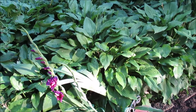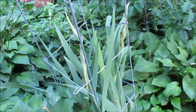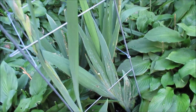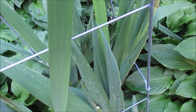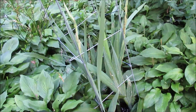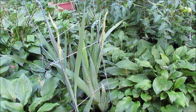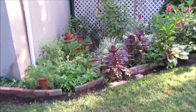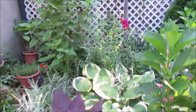Now, I also planted some glads here. And for some reason, they did not do well. I don't know. Something was eating it. But we'll see what happens if we get any flowers from this one. But I was just so fortunate to have this other one over here to come out, this glad over here.